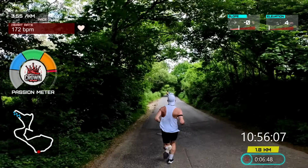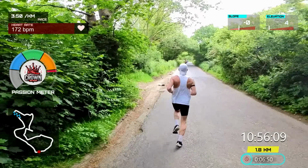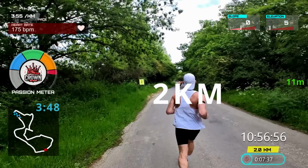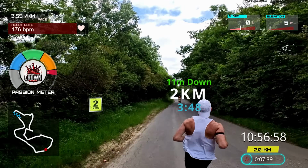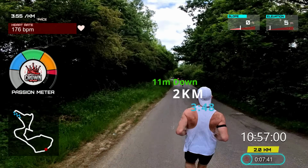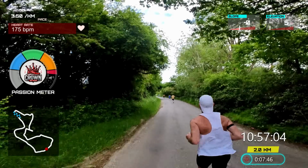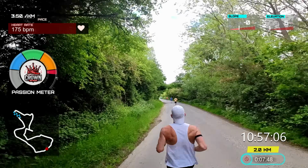1.8 kilometres now, almost all the way down to sea level, just 4 metres above sea level, so we will be going back uphill very soon. And there is 2 kilometres, a 3:48, so we've picked the speed up 11 metres downhill, so not quite as downhill as before, so we've definitely started to push a little bit more. You can see that by the heart rate, up to 175.